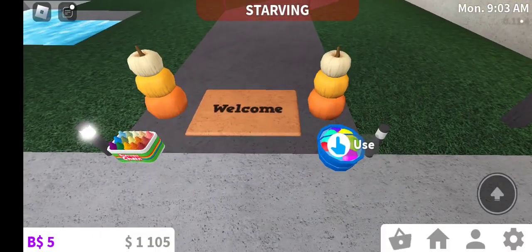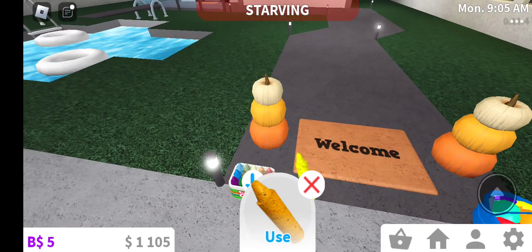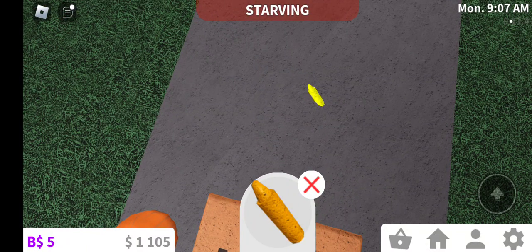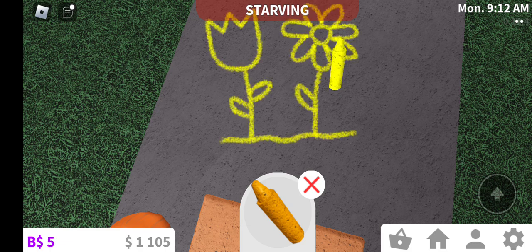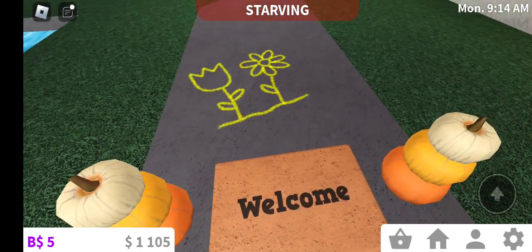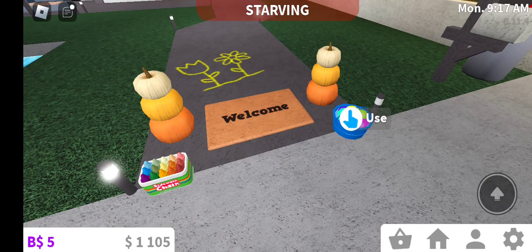Here's my little thing, you can make it water balloon. Boom! And you can draw with some chalk. Little flowers. So there's that little area.